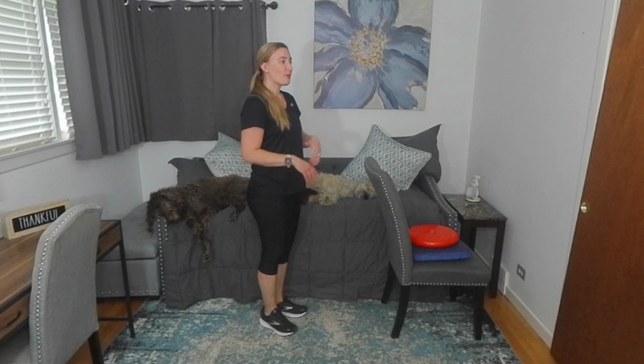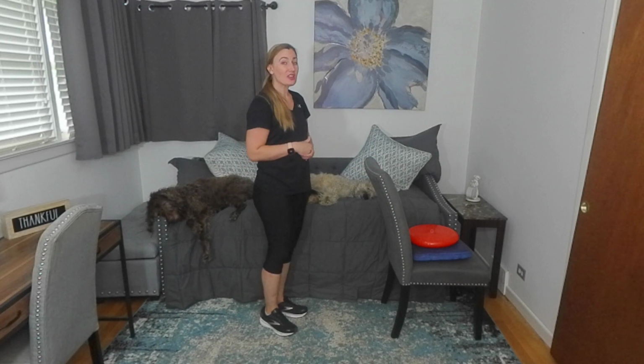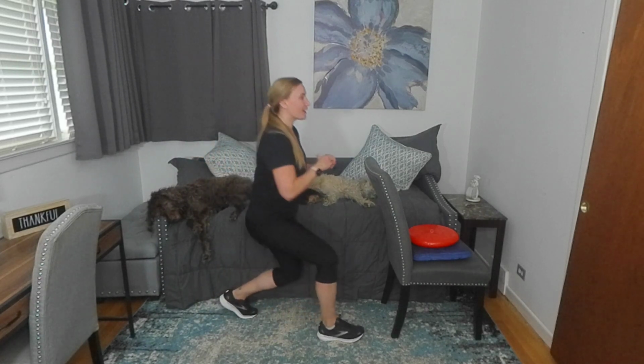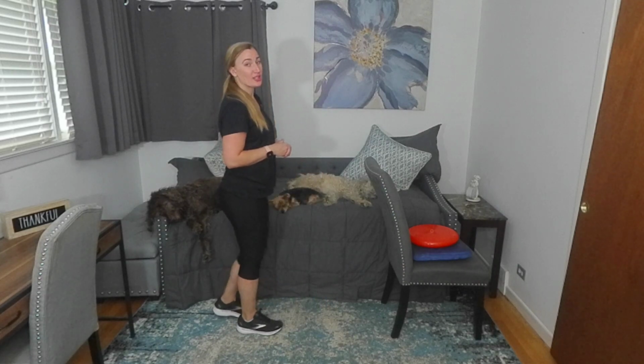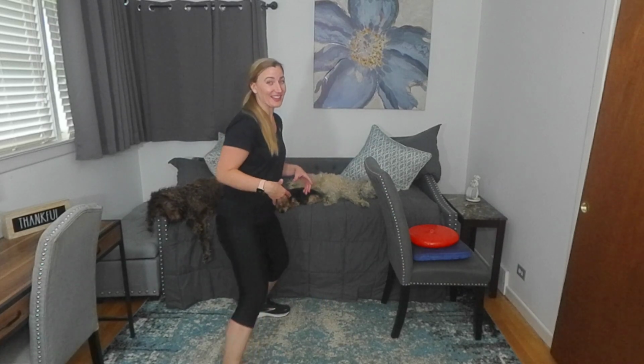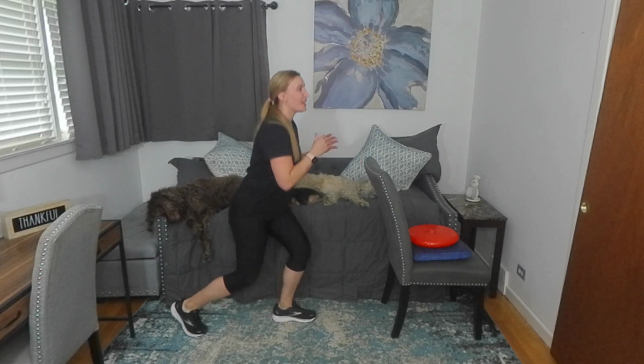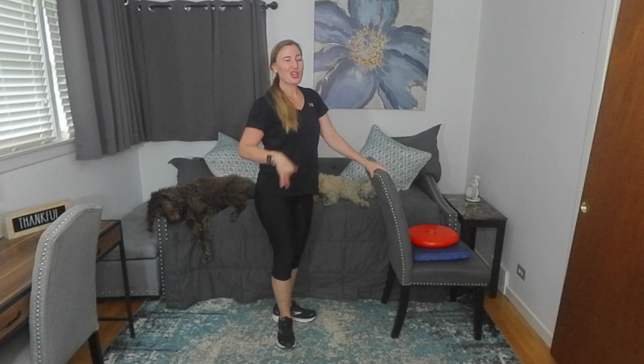Make it more difficult by letting go or taking it to a lunge. So when you lunge forwards, drop the back leg. When you lunge to the side, drop the front leg. I'll walk you through it. When you lunge back, drop that back leg. So you can always watch if you want and do it with me.